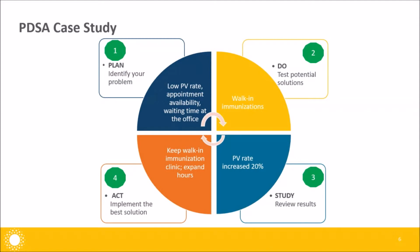So number 2, what did we decide to do? Well, in this case, we said, let's go ahead and have a protocol where we would do a walk-in clinic for immunizations, for pneumococcal vaccinations. You could also do this for flu and other vaccines as well. So we implemented the walk-in clinic, advertised it via the portal, put some notices in the offices and such, and then had our care management team do some outreach with the patients who have not had a PV and ask them to come in to our walk-in clinic to go ahead and get the vaccination.